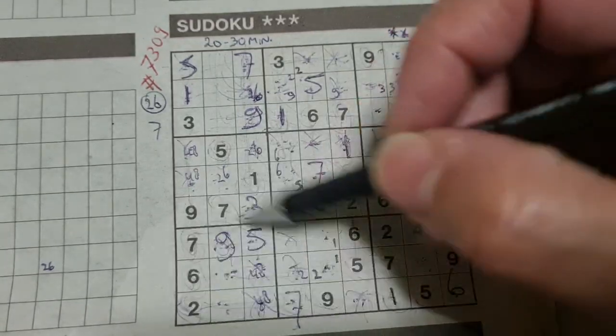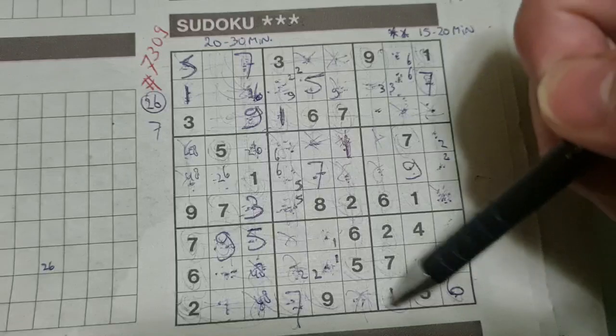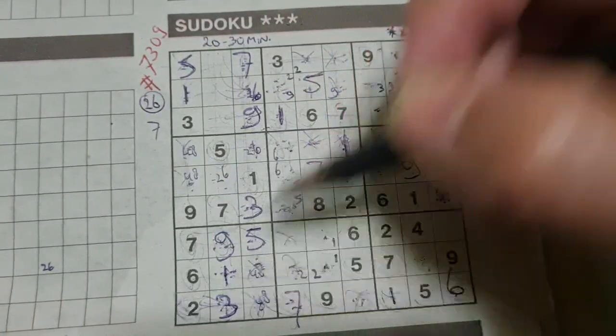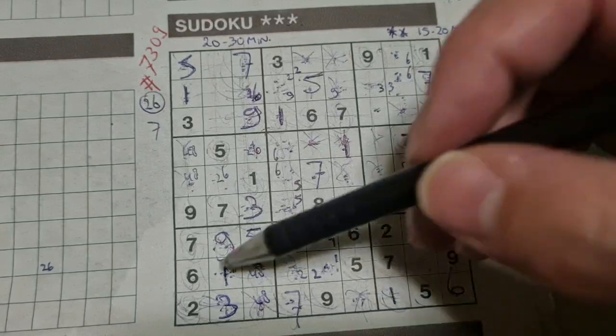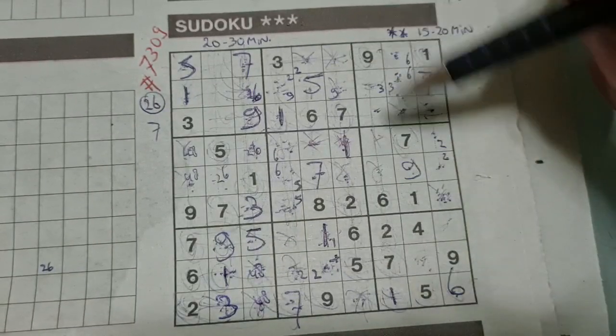The other pair in this big square are the numbers 1 and 3 missing. 1 and 3, 1 and 3. We have 1 in the last row, no 1 there. 1 should be here, 3 goes there. I marked those 2 boxes, eliminated 1. We have 1 in this row, so no 1 there. 1 should be there.